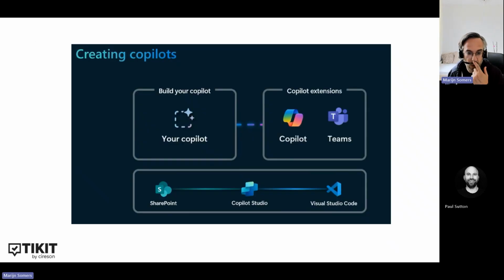And of course, creating Copilots is something that will be available very soon. I don't know if you've seen the Build keynote. So this is something that I'm looking forward to as well.